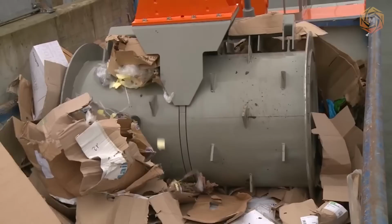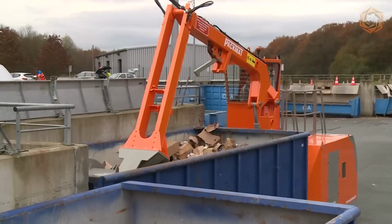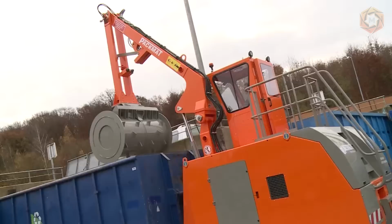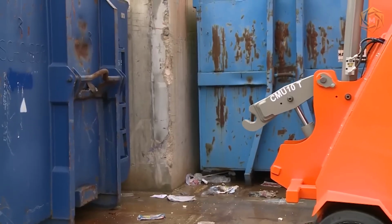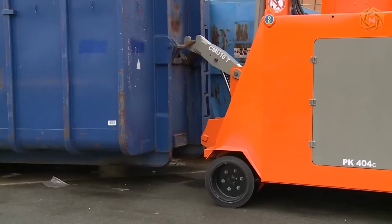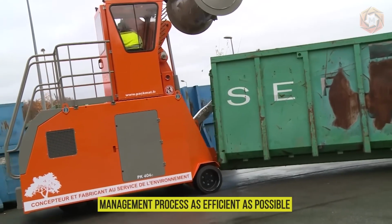Forget about overflowing bins thanks to the PackMat compactor. One pass and the raw material is already converted into compact material, making room for new material. And what's even better, PackMat also offers a solution to easily transport these bins, making the waste management process as efficient as possible.